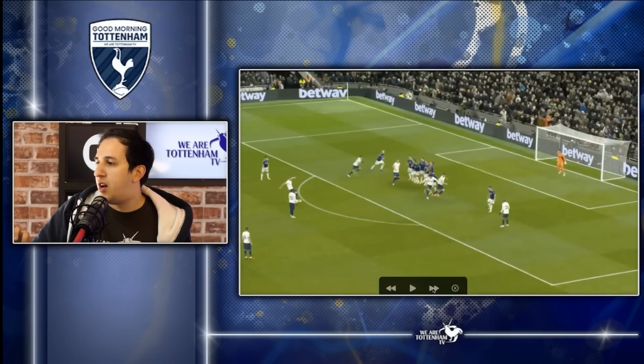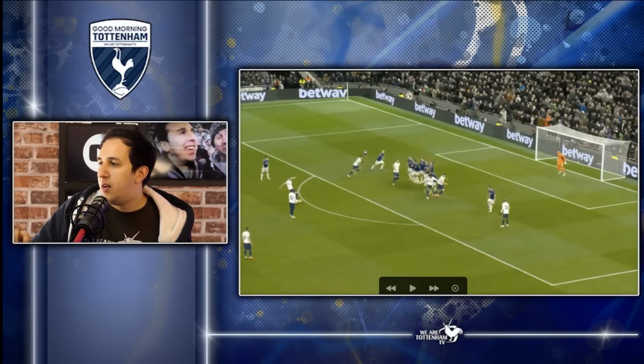And obviously for the last goal, not much to analyse. All I would say here is here's Reguilon, right?